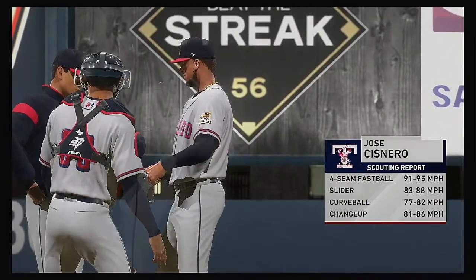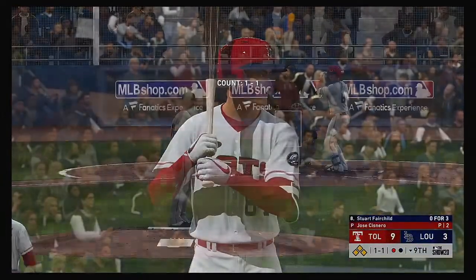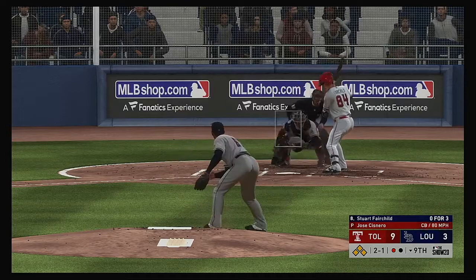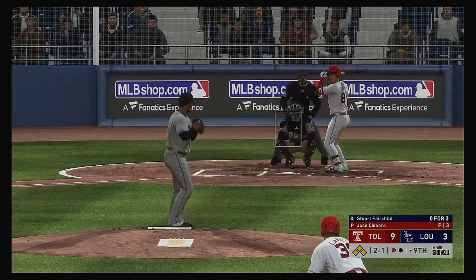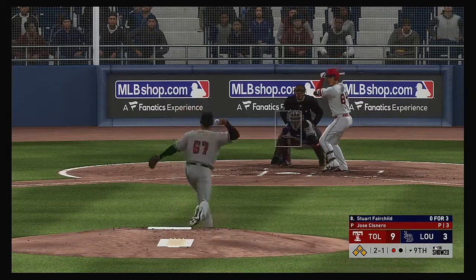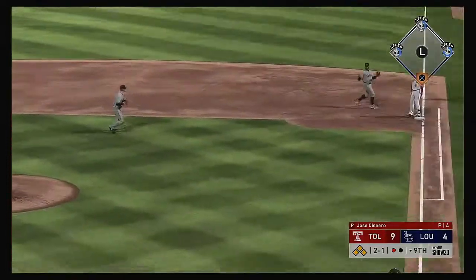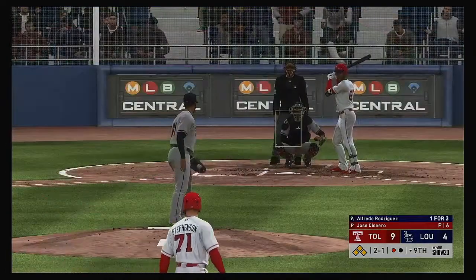Jose Cisnero enters from the bullpen, hoping to get the final two outs and put this one into the win column. Stuart Fairchild will be the first to meet him here, and he'll do so in an enviable situation indeed. Bases loaded and only one out now. Ball taken there, 2-1 now. From the belt, the pitch. Now here's one hit in the air to the right side. In there, a base hit. And the runner from third scores as they try and work their way back into this one. It's now a 9-4 ball game.